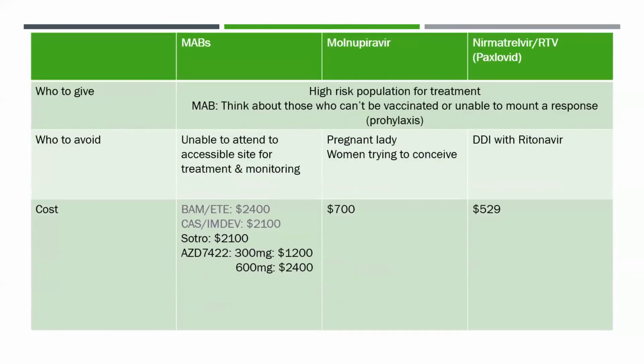All right. Next, on who to give these three products, it's very clear that the high-risk population could receive it during the treatment part. But for the MAP, we can think about those who can't be vaccinated or are unable to mount a response, in terms of the prophylaxis role. Maybe especially the novel MAP, the AstraZeneca MAP, because it lasts as long as 6 months. But bear in mind that this does not replace the need for vaccination. It's just an option.